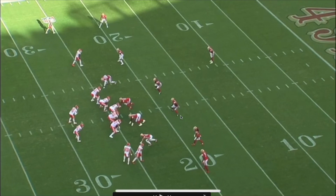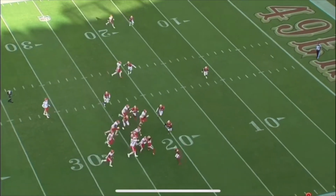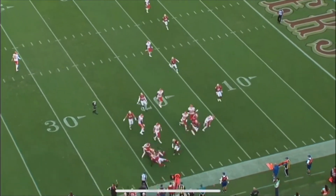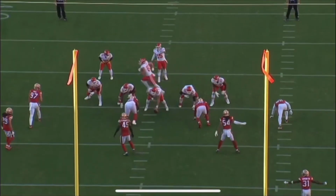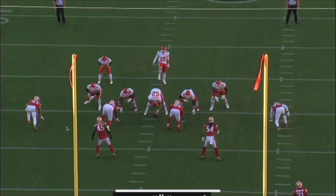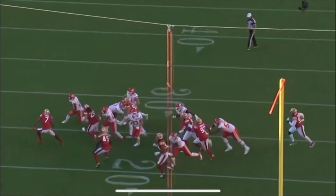Next rep here, down by the line of scrimmage. We just see his ferociousness. He wants to play the run. He wants to make the tackle. We see him spin off of the, I think it was a wide receiver, Scott Moore there, trying to block him out on the edge. Playing in space. Get off the block, make the tackle.